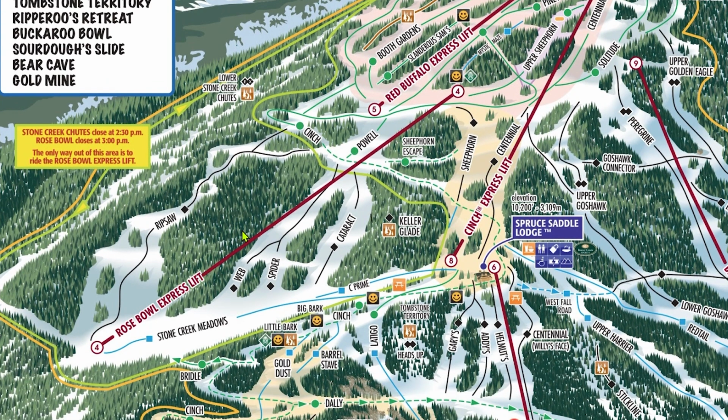You can access the lower chutes directly from the top of Rose Bowl by taking Cinch around here to the switchback and entering through a gate on the skier's right. I prefer the lower chutes because they are only a one-lift lap, but of course that comes with the caveat that the lower chutes tend to get skied off more quickly.